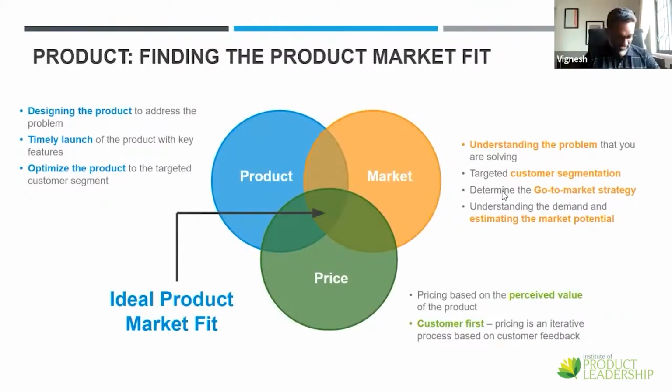Product market fit, right? I think this is where every product manager eventually has to land. It sounds very easy to land at that intersection where product, market, and price meet. But trust me, it's extremely tough to get into that niche spot, the bullseye at the center. And many a time, all these three bubbles are not the same size, so that becomes the biggest challenge. Imagine two bubbles which are huge, and the third is a small bubble. That makes it even tougher to find a sweet spot in between.